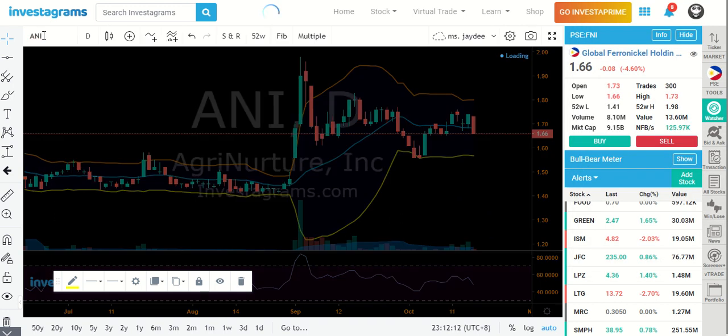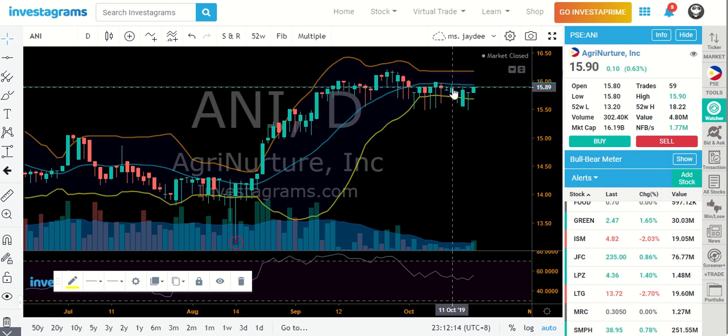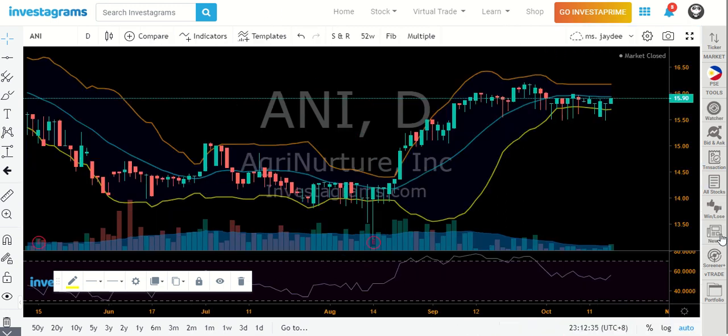ANI. Okay, ANI is, okay, we are currently moving below the MA20 line. So definitely when that happens, your MA20 line can act as your resistance. This can act as your resistance and let's see if it breaks that resistance.